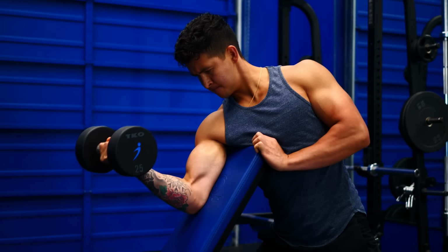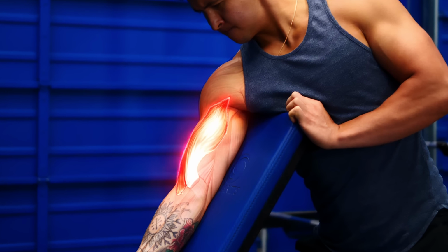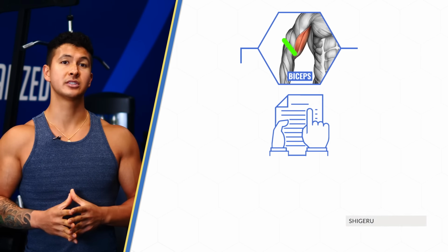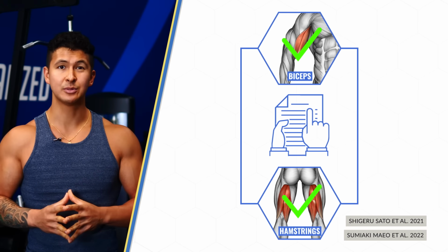The reason for this seems to be the result of a powerful muscle building stimulus that happens when a muscle is fully stretched under load, such as at the bottom position of a bicep curl. Now, although I will admit this study design does have its flaws, the findings are consistent with other similar studies on the biceps, as well as with research on other muscle groups like the hamstrings. As for how to apply this to speed up your biceps growth, there's 3 things you can do.